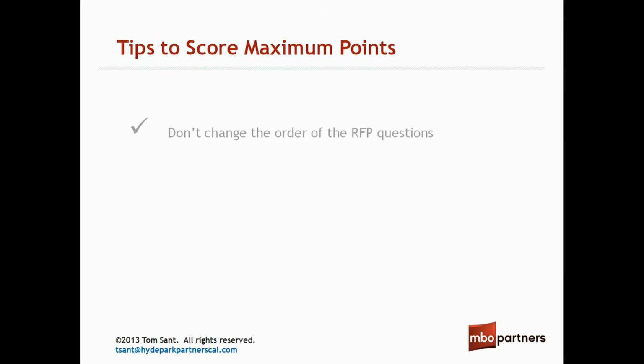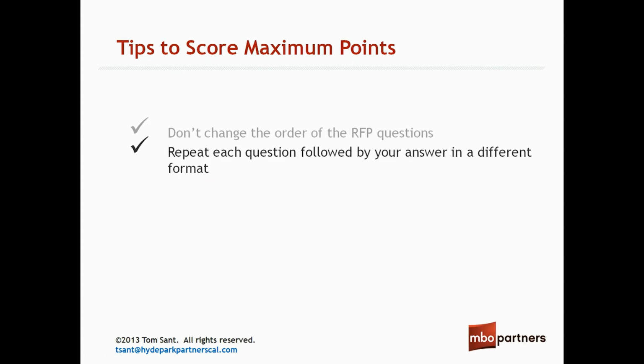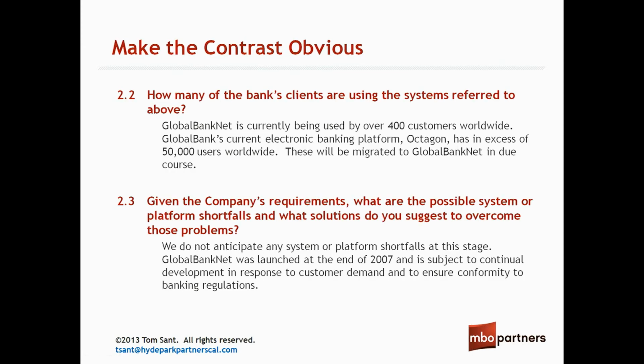All right, so second tip to help you get maximum points. Repeat the question in the body of your answer. Highlight it using color or formatting, white space, boldface, something, so that they can tell the part that's their question as opposed to the part that's your answer. So here's an example on the screen. I hope it's on your screen. The question, how many of the bank's clients are using systems referred to above, and then the answer is in a different color. It's indented, and it's in regular font rather than bold font. It's pretty obvious what's the answer and what's the question. It makes it much easier for them to scan it and score it.